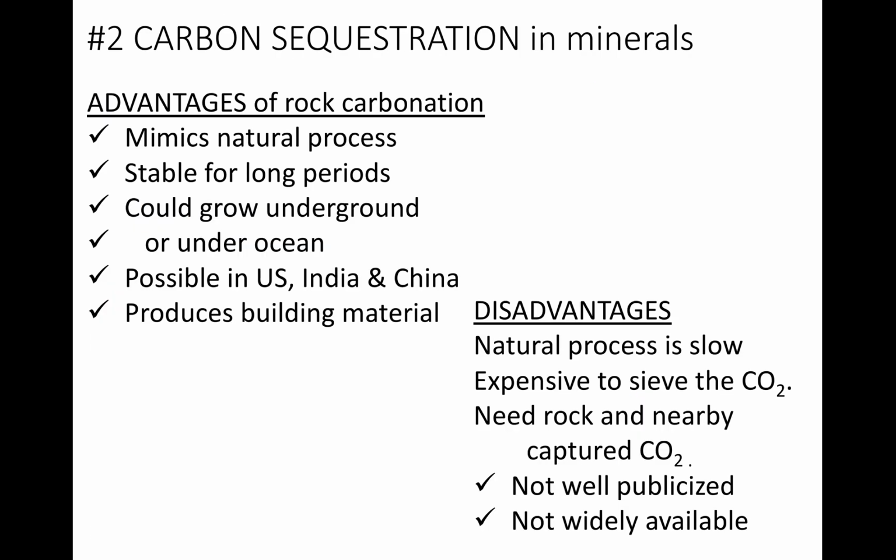So the natural carbonation of silicate rocks, or carbon sequestration in the formation of solid minerals, has a lot of advantages. It's mimicking a natural process. It creates minerals that are stable for long periods of time. These minerals could grow underground or possibly under the ocean. And the target rocks that would do this really efficiently exist in the US, India, China, and other countries. And possibly we could create building materials, although that is perhaps not yet economically viable.